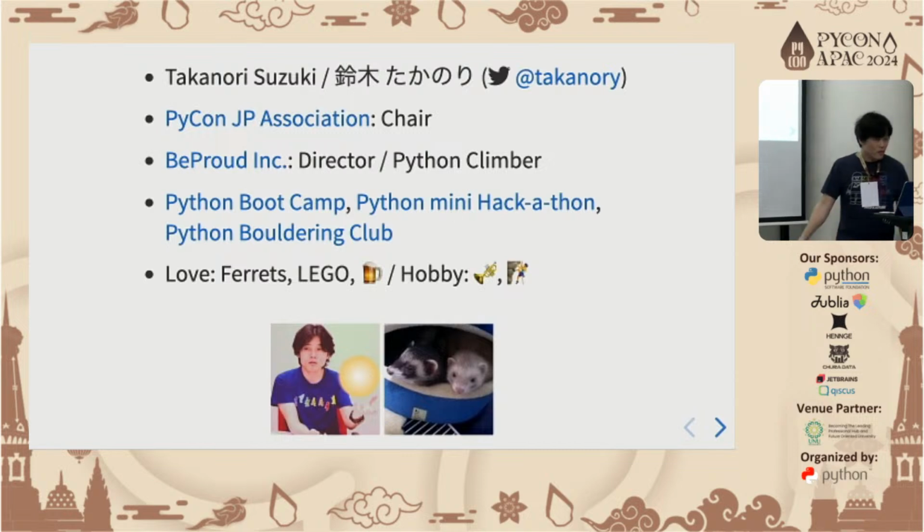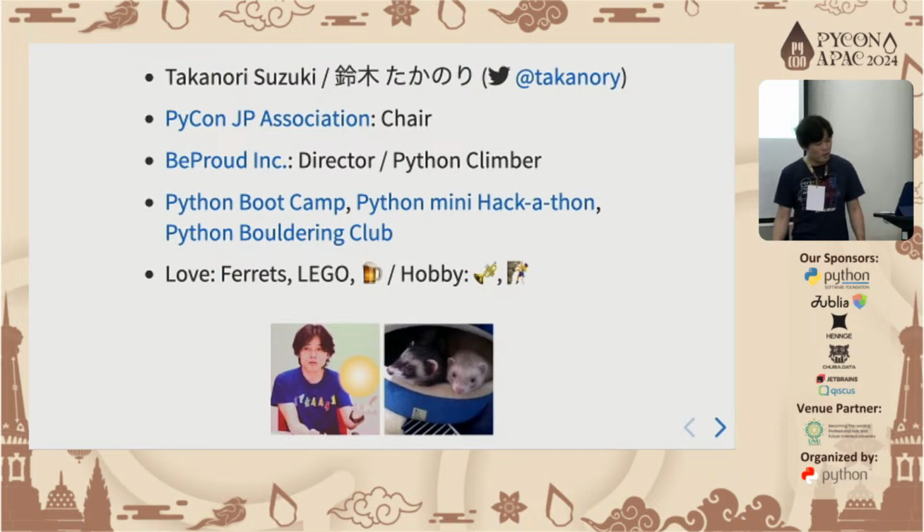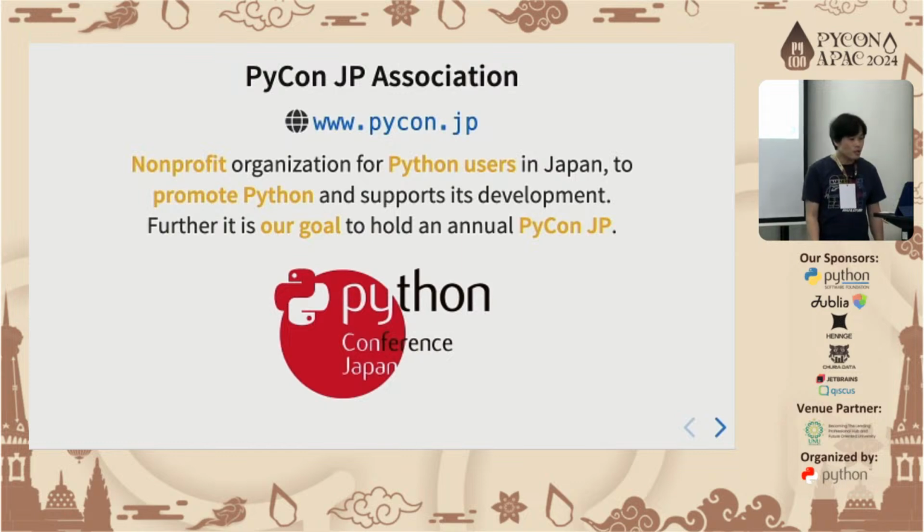I'm also active in several Python activities, Python communities, and bouldering and developing and so on. I'm the chair of the PyCon JP Association. PyCon JP Association is a non-profit organization for Python users in Japan. We hold PyCon JP every year.